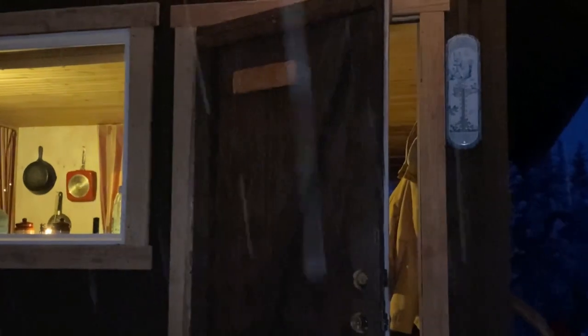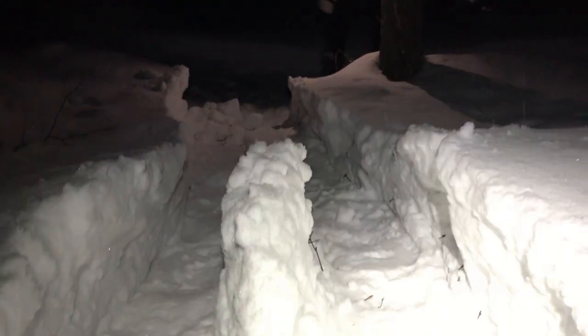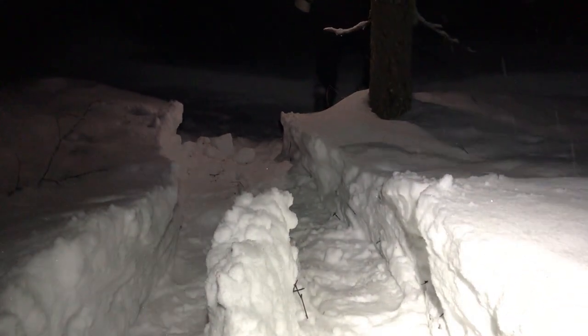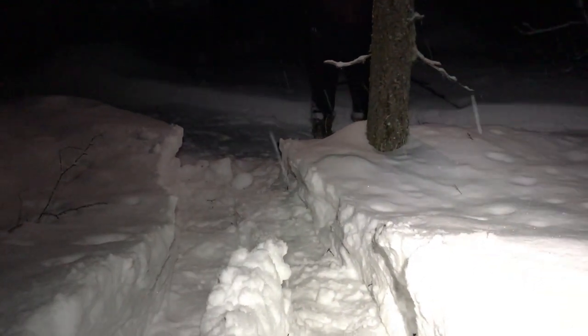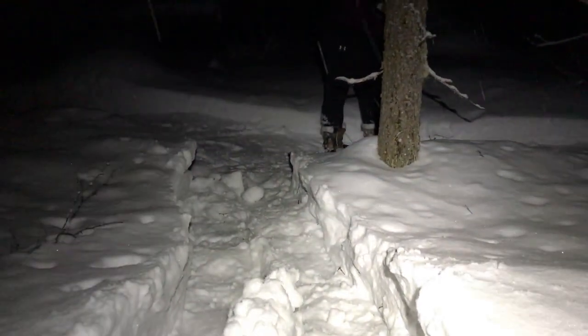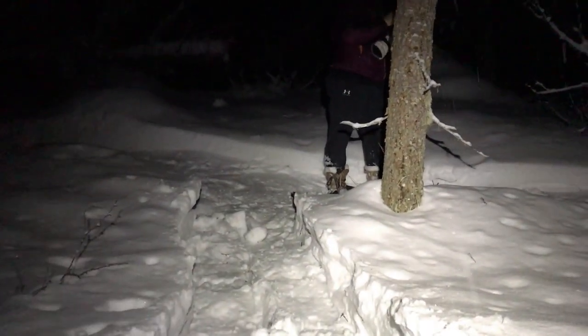Gonna go for a night walk. And it just looks so cozy inside. That's awesome. It's almost midnight, so let's go down to the lake and see what the lake looks like. There it is.